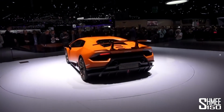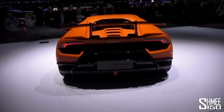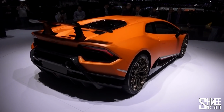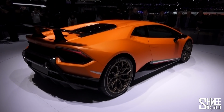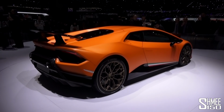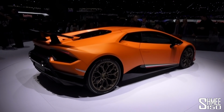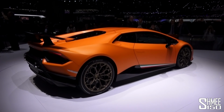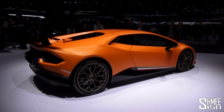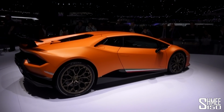So what is this? This is the track-focused version of Lamborghini's Huracan. Originally the LP610-4, but now with 640 horsepower, so 30 horsepower up, the same 5.2 litre naturally aspirated V10 engine, mated to the 7-speed dual-clutch gearbox, but it's also 40 kilos lighter, even though we have a few additions in the form of the new rear wing and some additional aerodynamics, some particularly special aerodynamics that I'm going to show you a little bit later on as well.